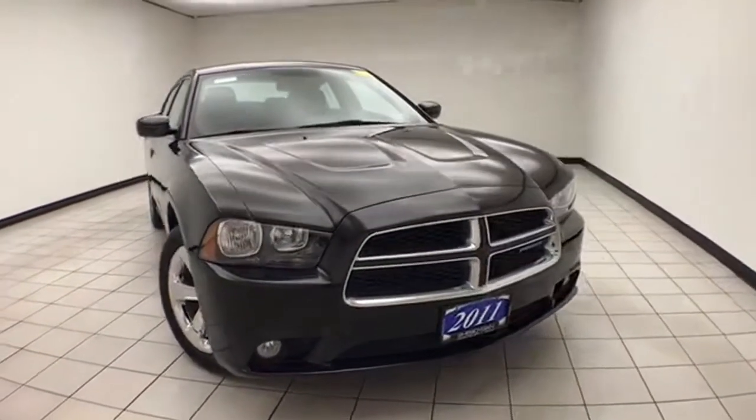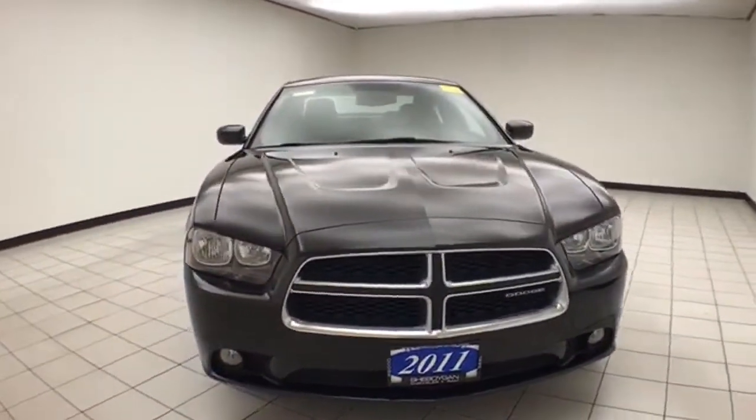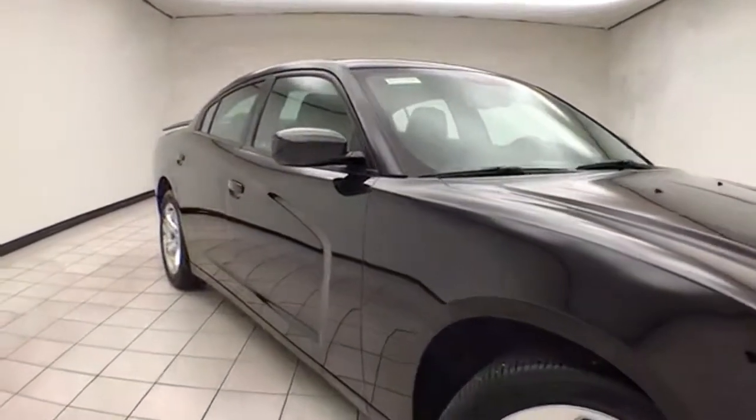Today's special is a 2011 Dodge Charger Rallye, stock number B8799A. 81,000 miles on this one owner. Local trade comes to us with a clean Auto Check history report.